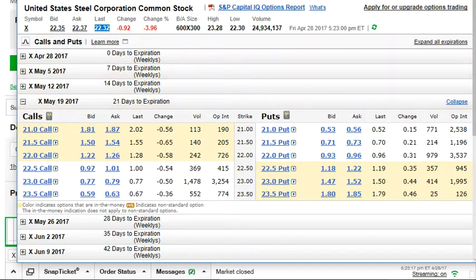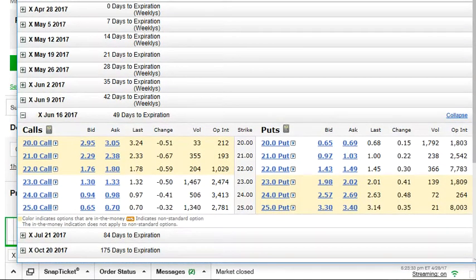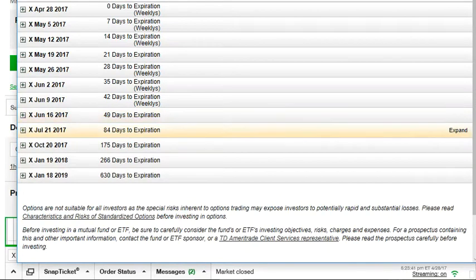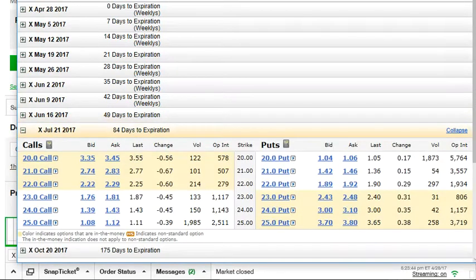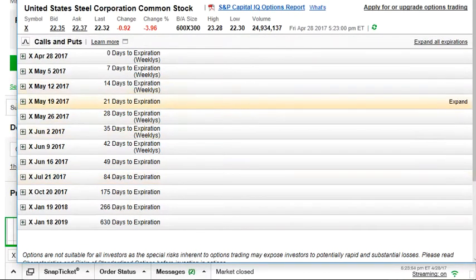For $124, you own a contract to buy 100 shares of US Steel at $22 per share for the next 21 days. Now, if you go longer out, 49 days, the price goes up. Now it costs you $1.78, $188, and the further out you go, the more expensive it gets. It's kind of like buying life insurance, right? If you get term life insurance for 10 years, that's going to be cheaper than getting term life insurance for 20 years. That's kind of how the price of options works.